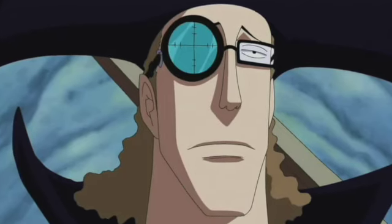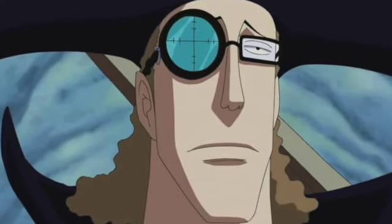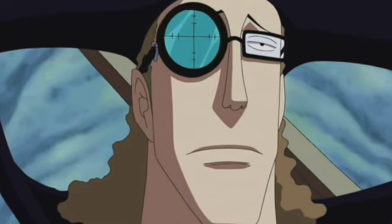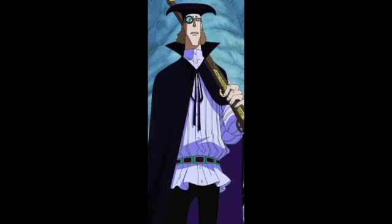So I'm going to make the claim right here, right now, that he probably has one of the best observation haki abilities in the entire series that we've seen so far. And yes, I have evidence and his feats to back this claim up. So again, this man is an expert shot, quite the marksman, a real good sniper, and he wields a rifle called Senriku, which literally translates to 1,000 lands.